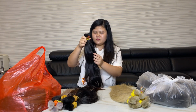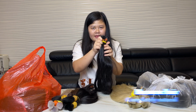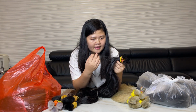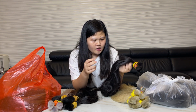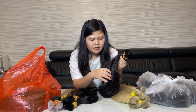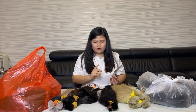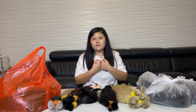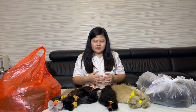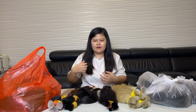About the texture, we have one more thing. The Burmese hair is completely natural. It never has any chemical or anything in the hair. Yes, totally 100% natural. I think it's because Myanmar women know how to take care of their hair, and they protect the hair very much. They don't use any color on their hair.